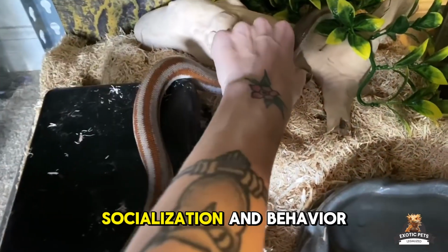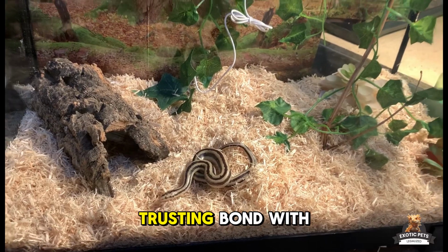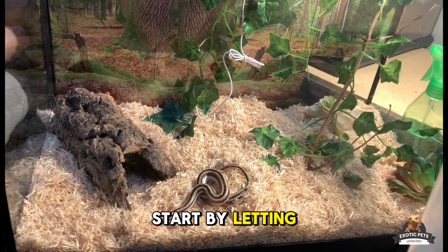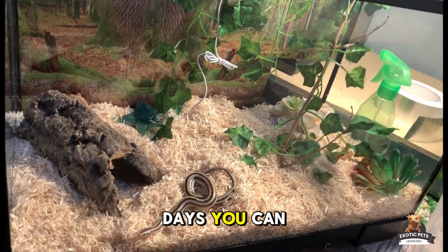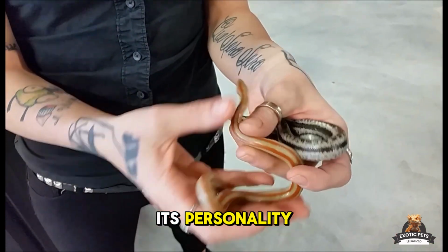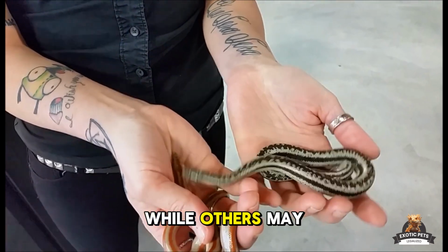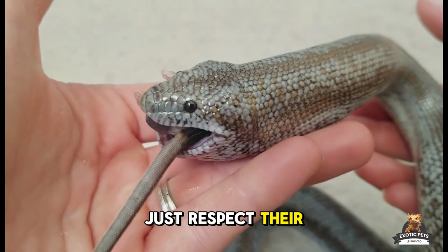Now let's discuss socialization and behavior management. This is key for creating a trusting bond with your snake. Start by letting them explore their enclosure without disturbances. After a few days, you can gently introduce handling. Every snake has its personality. Some will be ready to hang out, while others may prefer their alone time. That's perfectly okay. Just respect their space.